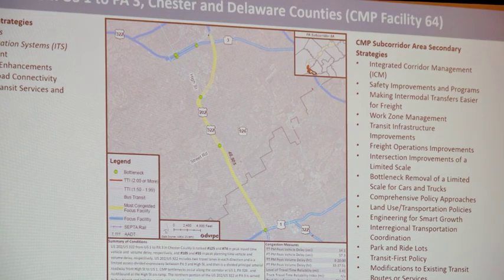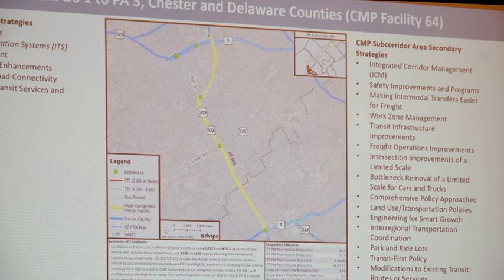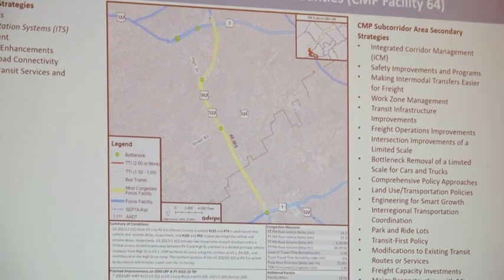US 1. Basically what the travel time index is, and if there's bus transit, it's kind of in a light blue. You're not going to be able to see it too well here. The focus roadway facilities, other facilities along there, SEPTA rail if it's available, and then the ADT we provide here as well. And there's just information generally about the particular area, a kind of summary, some TIP projects that are going on.